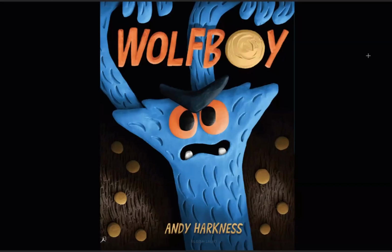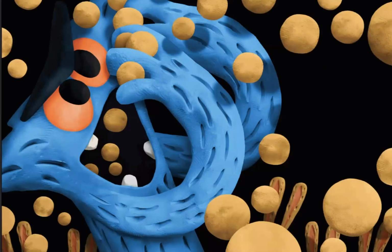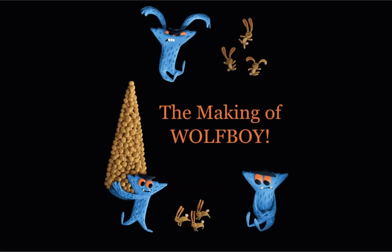Okay, so Wolfboy. These are a few of the illustrations. This is underneath the jacket cover. So if you take the cover off, this is what's underneath. Not everyone knows that, so a little secret. And this is one of the illustrations as well. And he is gobbling all of the moonberries he can find at the end of the story. So the making of Wolfboy.